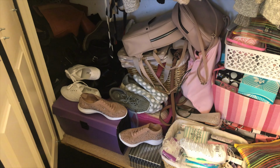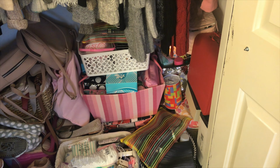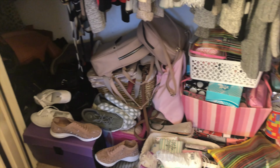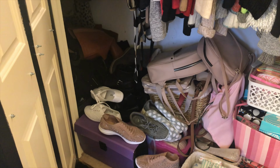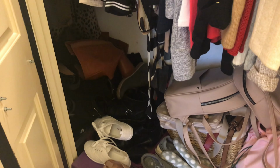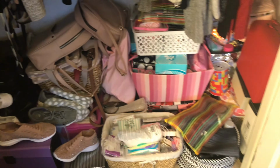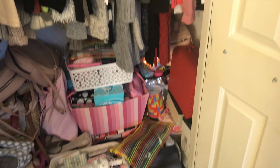Right, so this is the current state of the bottom of my wardrobe. Actually, now I've just opened the doors, I didn't realise it was such a mess. Quite embarrassed. Look at the state. I've got far too many pairs of shoes and boots, and I've got a few more bags than I used to have. These are all my toiletries.